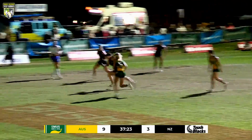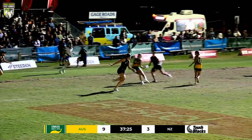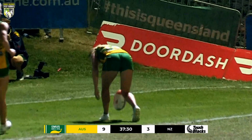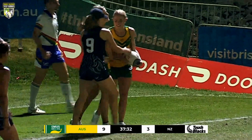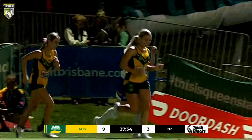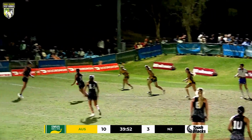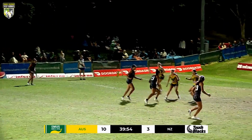Curtis. Good contact. Maddock. Left foot. Gets away from one. They put it through the hands. There's numbers and space out here for the Aussies. And Rackerman won't get too many easier tries than that. A bit flat-footed here in New Zealand.